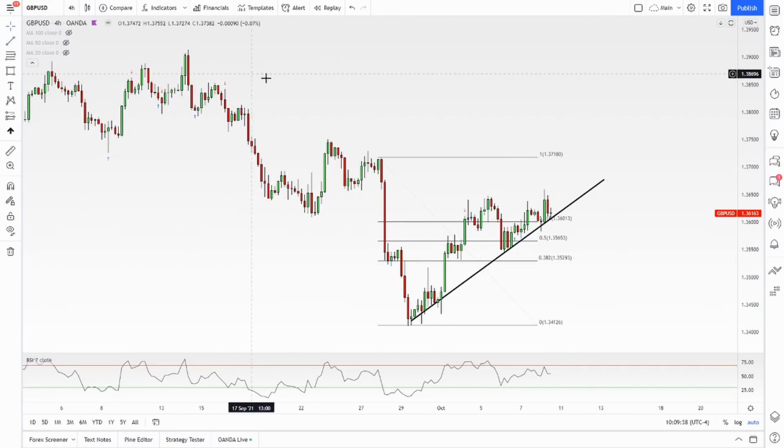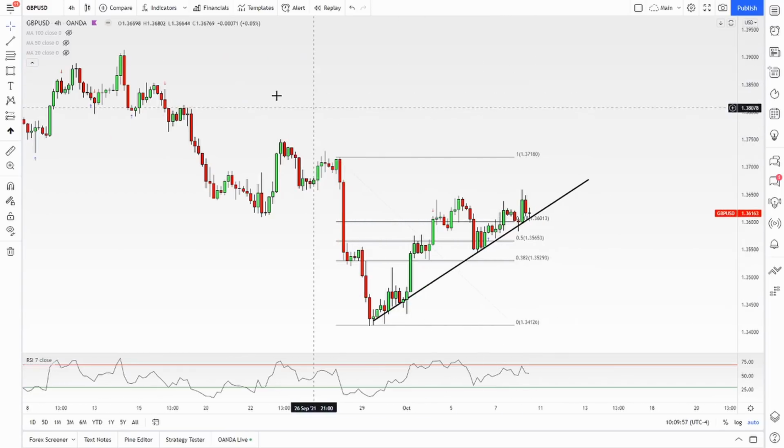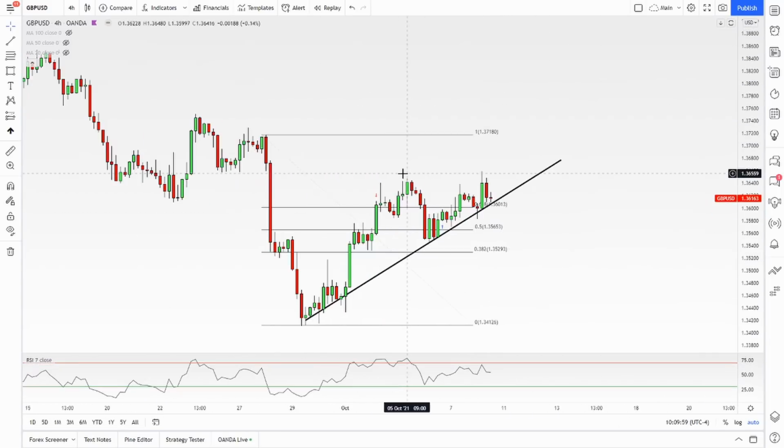So again, trend to the downside, yes, but we do have this sort of counter trend. And I'd love to see, as a bear here, or more likely a dollar bull, a break to the downside underneath that just to show that the dollar is still strong enough to contend here with the GBP or the Great British Pound. So again, a couple things that I'm looking for are overall this downtrend to continue.